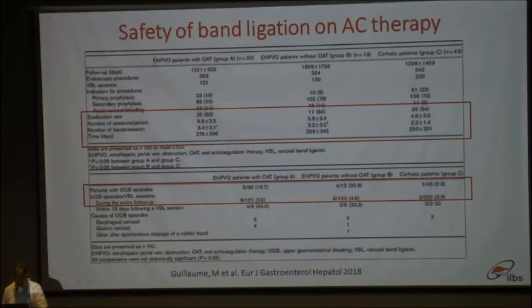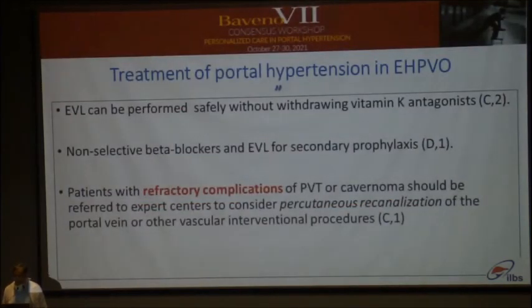Here are EHPVO patients on oral anticoagulant, EHPVO without oral anticoagulant, and cirrhotic patients. And you can see that the number of bleeds between them, on oral anticoagulant, without oral, or with cirrhosis, there was no difference in the GI bleed rate. So this became the one study and subsequently 3 more studies. So you can do banding even on anticoagulants. Second part is non-selective beta blockers and EVL should be used.